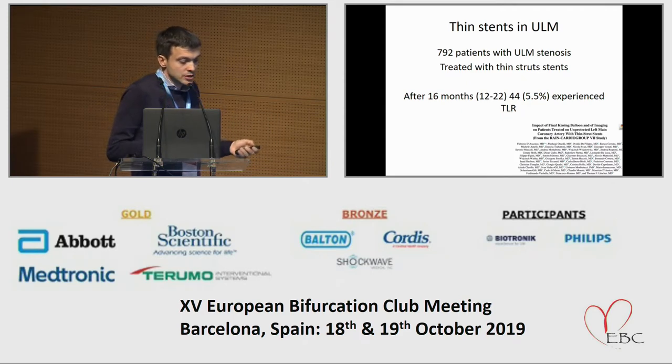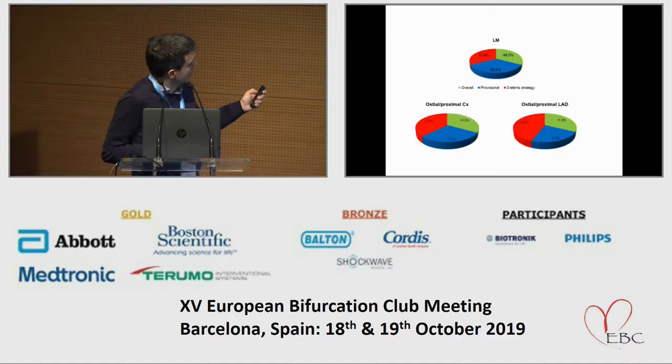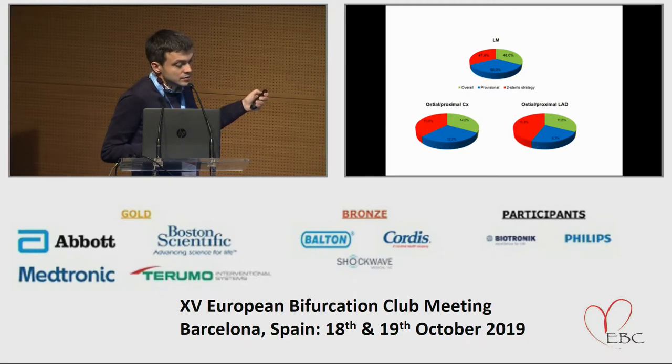We performed a registry, the RAIN registry, in which we enrolled all patients treated with thin stents on coronary bifurcations, both left main and non-left main. In this analysis, which we recently published in the American Journal of Cardiology, we analyzed 792 patients with unprotected left main stenosis treated with these stents. After one and a half years, only 5.5% of these patients experienced TLR. These are the stents that we use on unprotected left main: Promus Premier, Ultimaster, Synergy, Xience Alpine, and Resolute Onyx. And this is the site of restenosis.